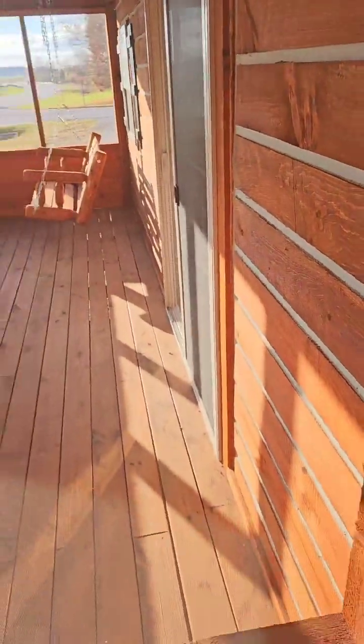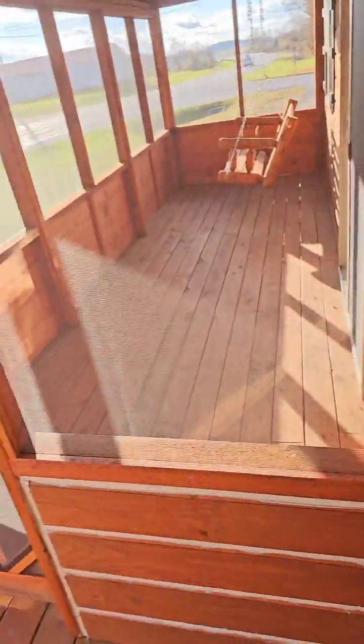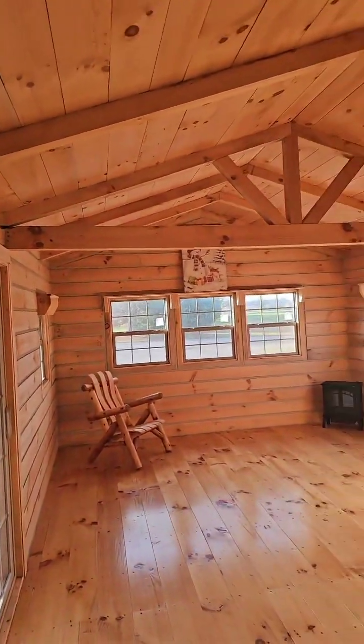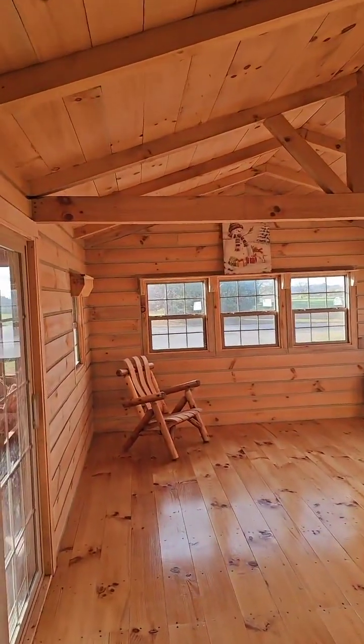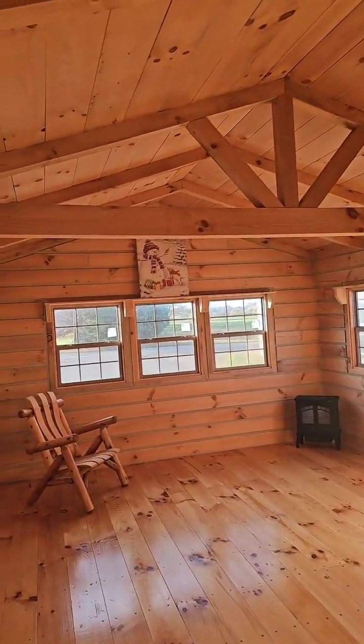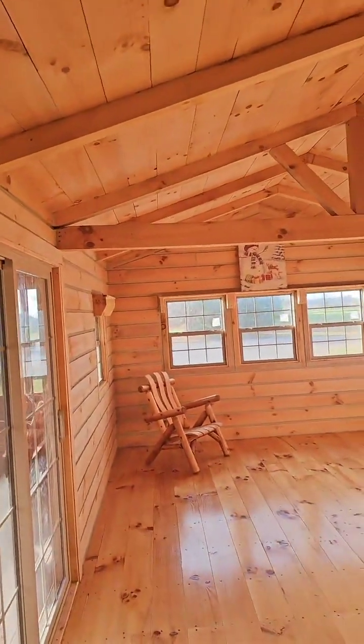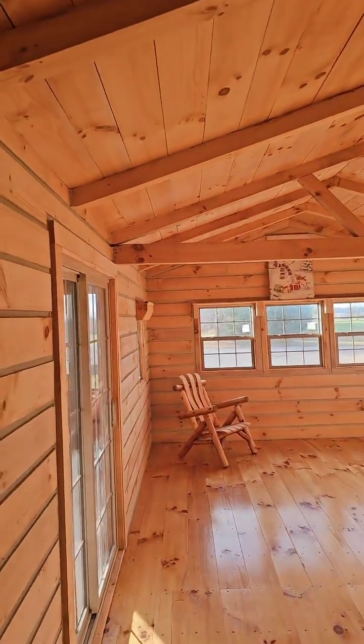Come out and see us, baby. Come out and see us. Indianapolis, we're open 9 to 4, Monday through Friday, Eastern time. Saturday, we now have Saturday hours. We're open 10 to 2 because we got folks flying in from all over the country to come walk through and buy these cabins. So we now have Saturday hours, 10 a.m. to 2 on Saturday.